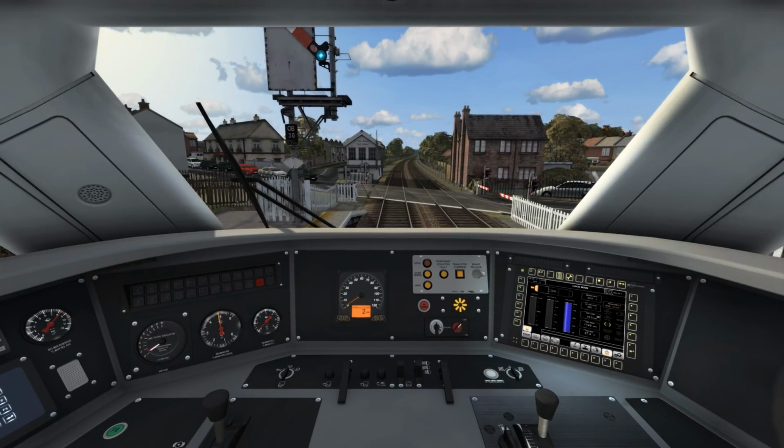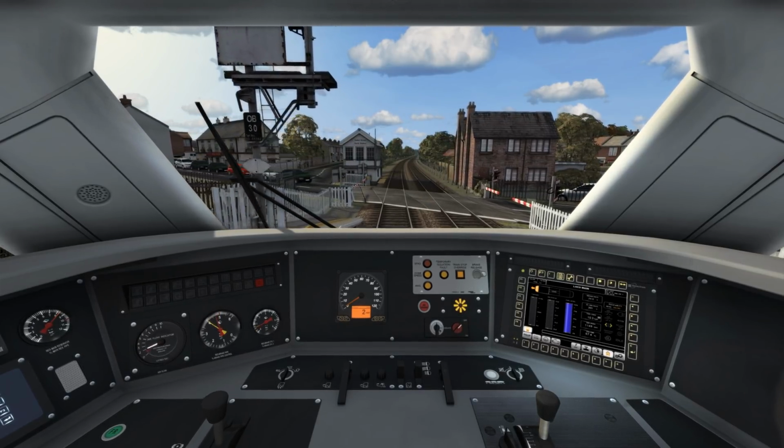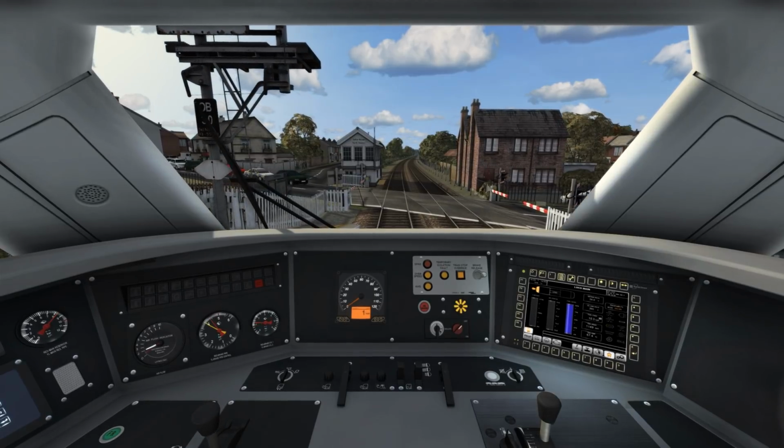Just release the brakes momentarily, and now I'll reapply, and we should now be stopping in just about the right place.